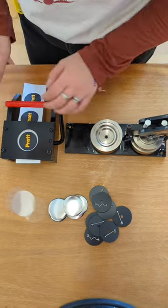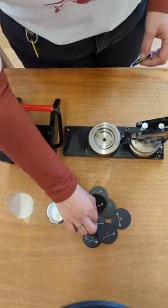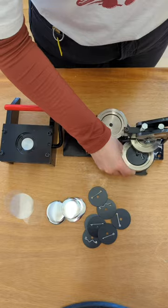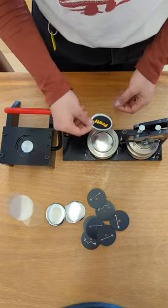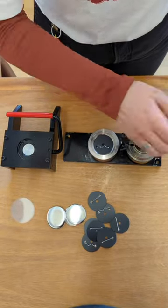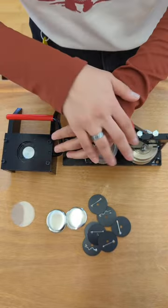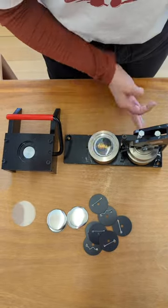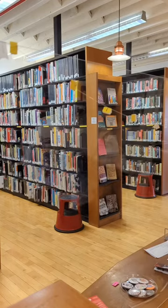And here I am making buttons for our front desk. This is the first time I ever made a button. So you cut out the image, you put the back on one side, you put the front on the other. On the front side, you put the image and the little plastic part. And then you just squeeze it, and there you go. One more time, boom. And here is a newly made button. It was so much fun. I want to make more, honestly.